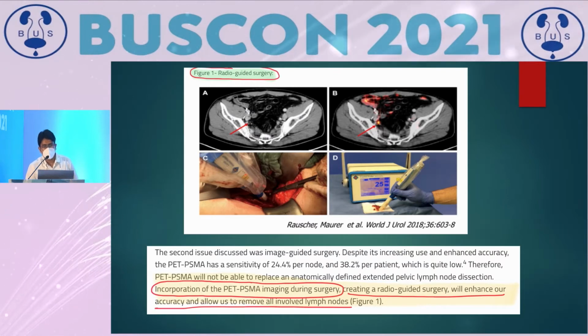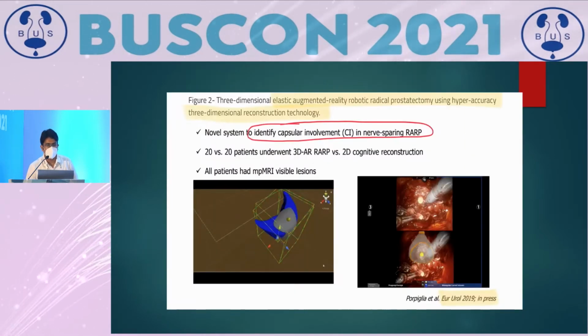There has been advancement in imaging techniques like PET PSMA scans, by which we are able to do radio-guided surgeries so that we can remove all the lymph nodes, better stratify the patients, and better help them with further management. Novel systems have come up to identify capsule involvement with more accuracy and precision with the help of three-dimensional reconstructive technology, as can be seen here, helping in nerve-sparing robotic-assisted radical prostatectomy.